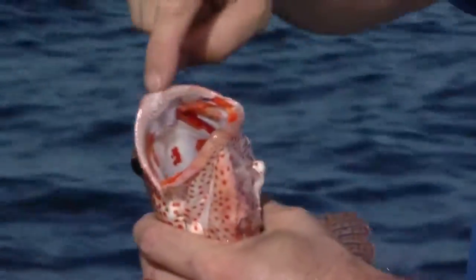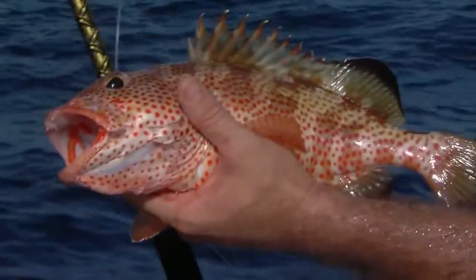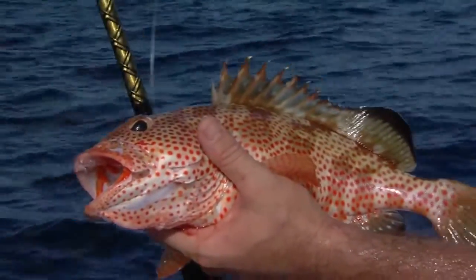Look at the teeth on that guy. But that's a good grouper. It's a good eating fish right there. Absolutely awesome.